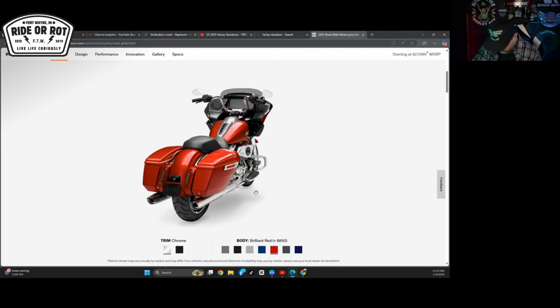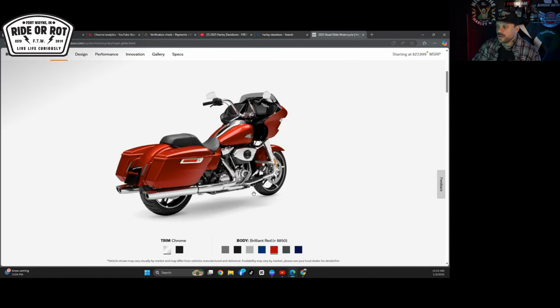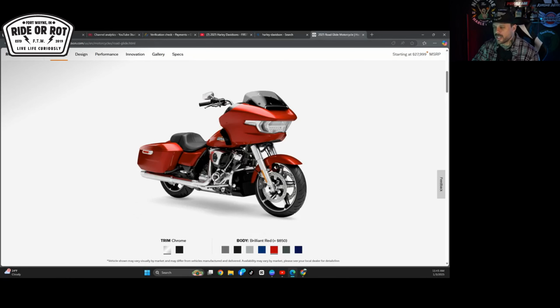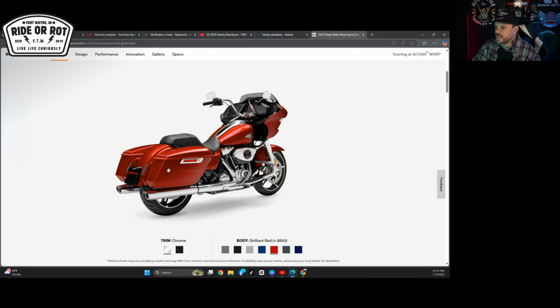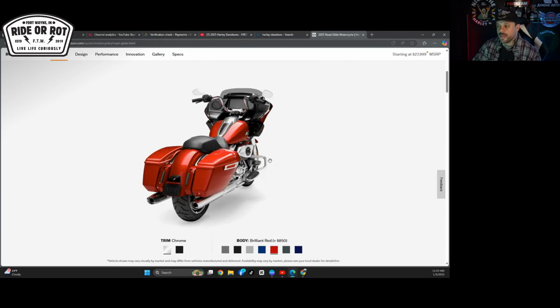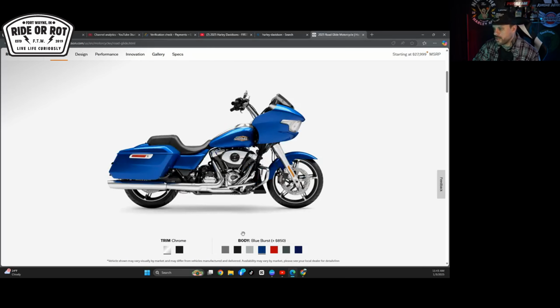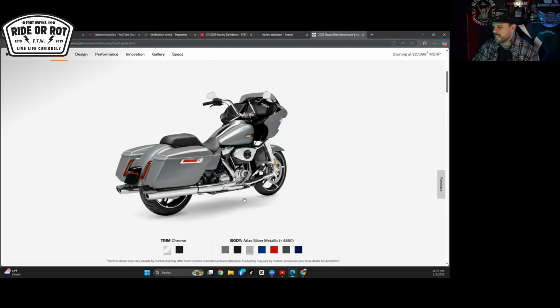Brilliant Red. So Harley, when it comes to red, Harley either wins or fails at reds. You know, Wicked Red Denim, Velocity Red. Those are really, really sexy red colors. I just really hope that this isn't just, you know, a color they've had out, River Rock Red or whatever, and thrown a little bit different pigment in it. So again, can't sleep on it. In person, this color could be different. So hopefully it is. You got your Blue Burst, which is a cool color, and then Atlas Silver.